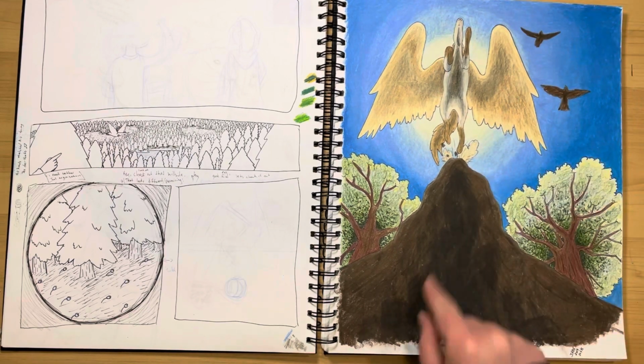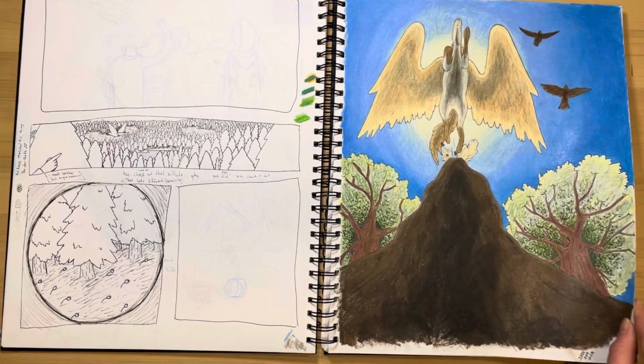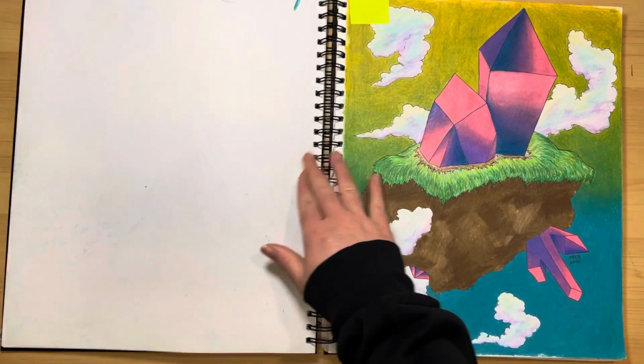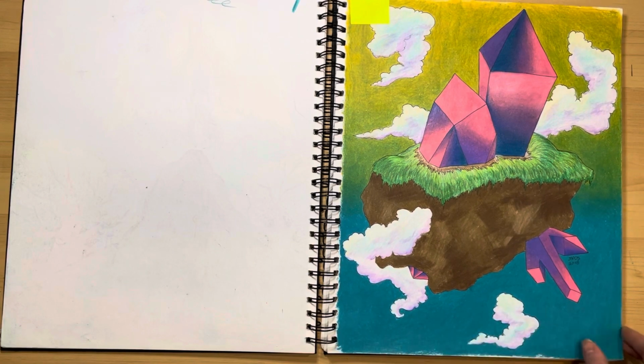This is supposed to be like you're beneath them looking up. This was a hard perspective to do. I had fun doing it though. I thought it was very dynamic or action-packed. And this one also took me forever. This is so burnished and so smooth.